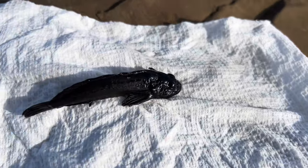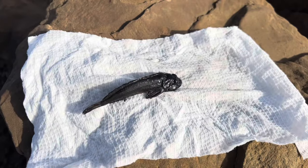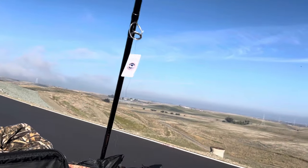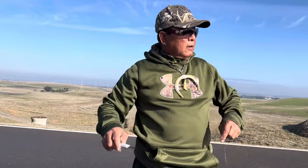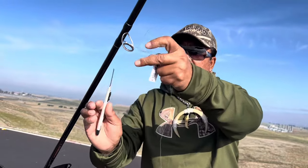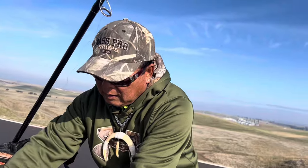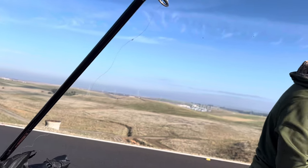Okay. My first guppy. It's super, super long. Damn! Winter time really changed the color, right? Rod number two. It's gonna cut the tags soon. Yeah. There you go. That's the second rod. So, both are brand new. Let's see which one catches first.